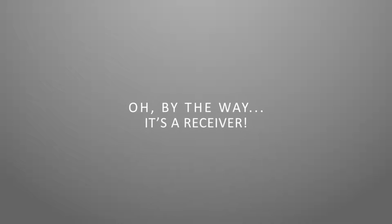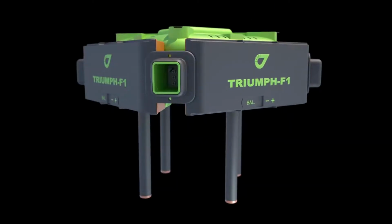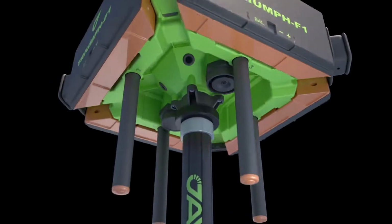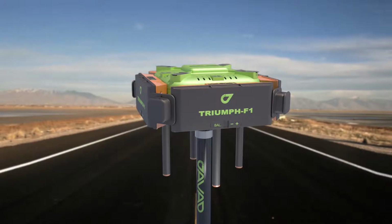Along with the new flight capabilities, Triumph F1 is still a high-precision GPS receiver. The motor arms can be removed and replaced with protective caps, and the underside can hold a pole mount adapter. In this configuration, Triumph F1 can be used as a ground-based receiver, similar to Triumph 1.